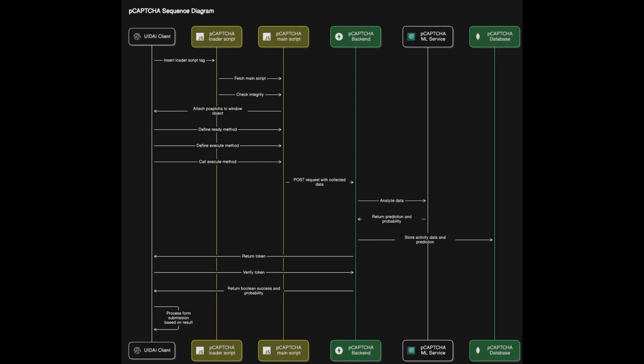So pCAPTCHA will first analyze the data with the help of the pCAPTCHA ML service, that is the XGBoost ML model, and the ML model will give a prediction and a probability score. The probability score will be from 0 to 1. The closer it is to 1, the higher the chances that the user is human, and the closer it is to 0, the higher the chances that the user is a bot.